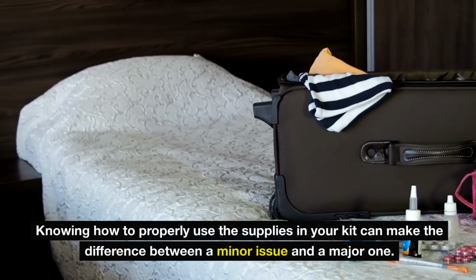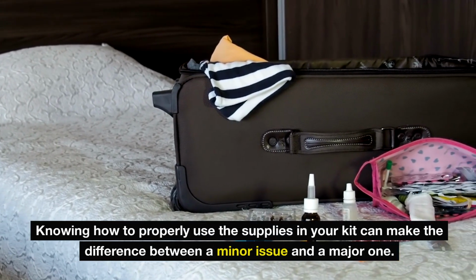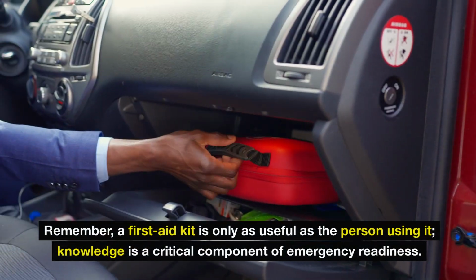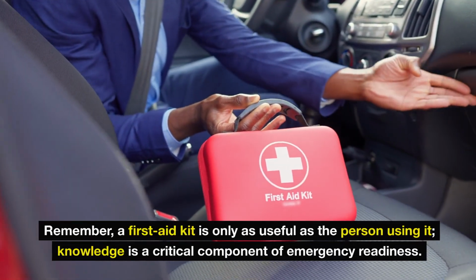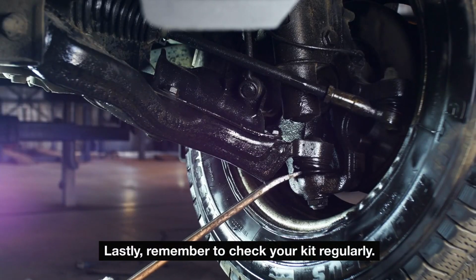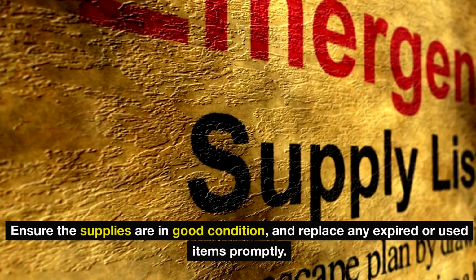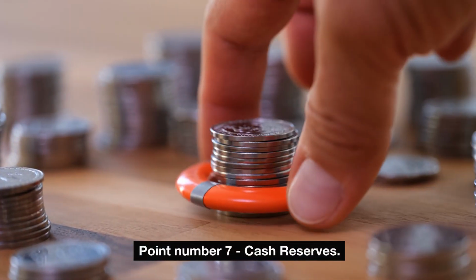Knowing how to properly use the supplies in your kit can make the difference between a minor issue and a major one. Remember, a first aid kit is only as useful as the person using it. Knowledge is a critical component of emergency readiness. Lastly, remember to check your kit regularly, ensure the supplies are in good condition, and replace any expired or used items promptly. Point number 7, cash reserves.